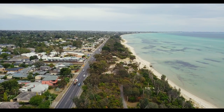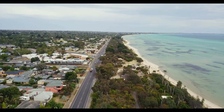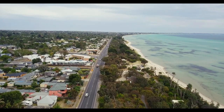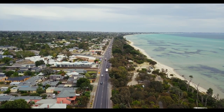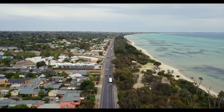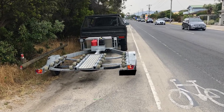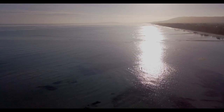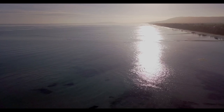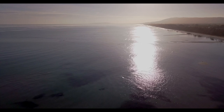There is no parking at the boat ramp, so cars and trailers need to be parked along Point Nepean Road. During peak periods, this area is packed with holidaymakers, so be prepared for long waiting times to launch.